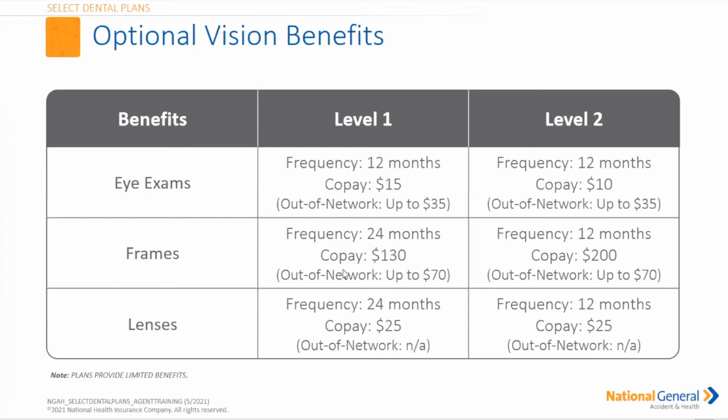Frames, if they go to the dentist and need 3 fillings, is it 1 copay or 3 copays if done in the same visit? George, that is a great question. It depends on how the dentist has coded it. Some dentists will code it as 1 visit, so therefore it's 1 payment. Some dentists will say that it's 3 separate fillings, so therefore it's 3. So it all depends on how the dentist has coded it.